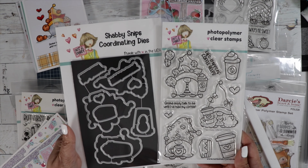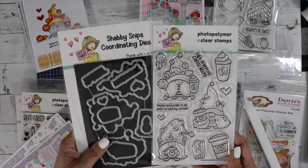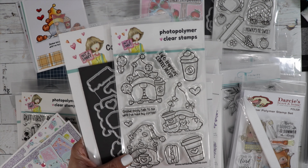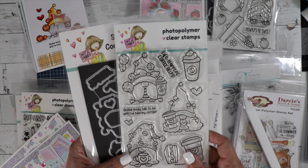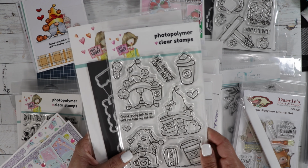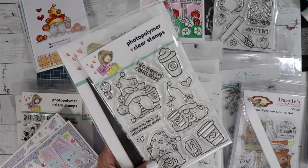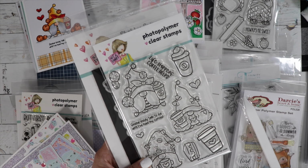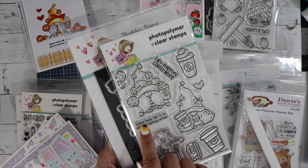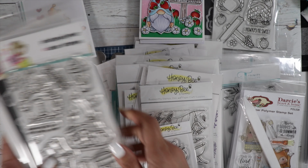This set is called Coffee with My Gnomies, and it is just so stinking cute. I love coffee and I love gnomes, so pairing up the two is super cute, and I love the cat me images. We've got cute sentiments in here: Life happens, coffee helps; nobody talk to me until I've had my coffee; and gnome buddy. Really cute pun. There's a die.